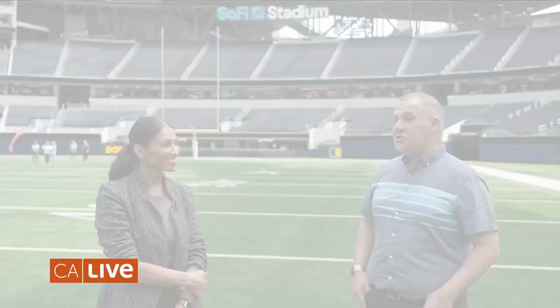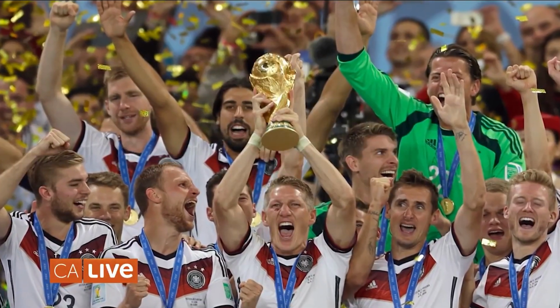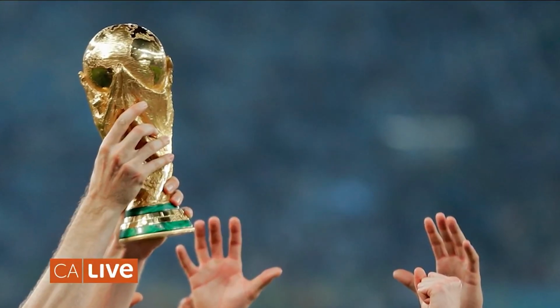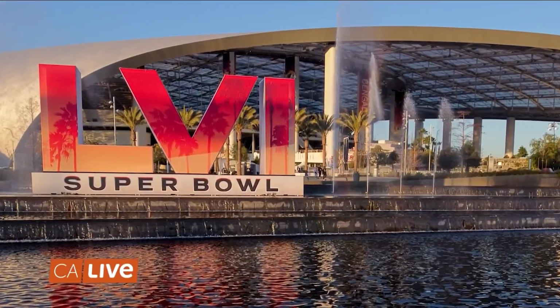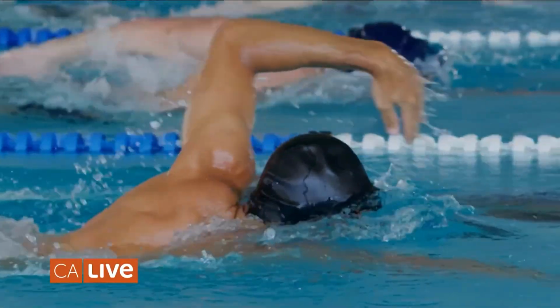Okay, so we got to look into the future. If we can't make it to the SoFi Stadium tour, what events can we see in the future? So next year, we're going to host some of the FIFA World Cup games. They're going to be here at the stadium. In 2027, the Super Bowl is coming back. We've done one, so now it's our second one. And then, of course, in 2028, not only is it going to be the Olympics, but we'll have the opening ceremonies, and we're also going to have swimming happening in this building.